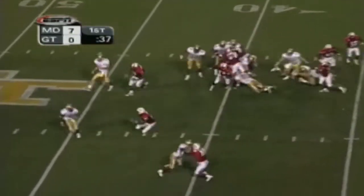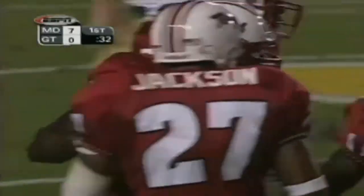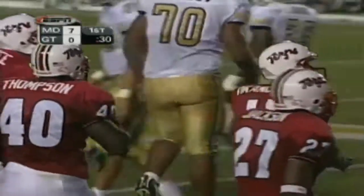Second and 12. They're having trouble with ball handling on the option. Kelly Campbell comes around, and Okonlawon and Thompson are waiting for him. That will lose a yard or so.